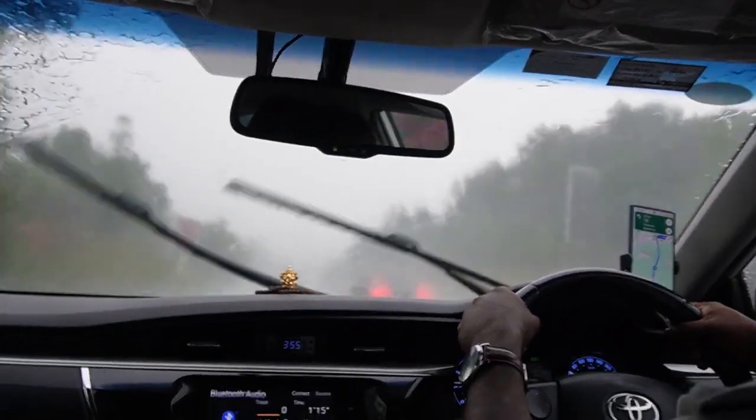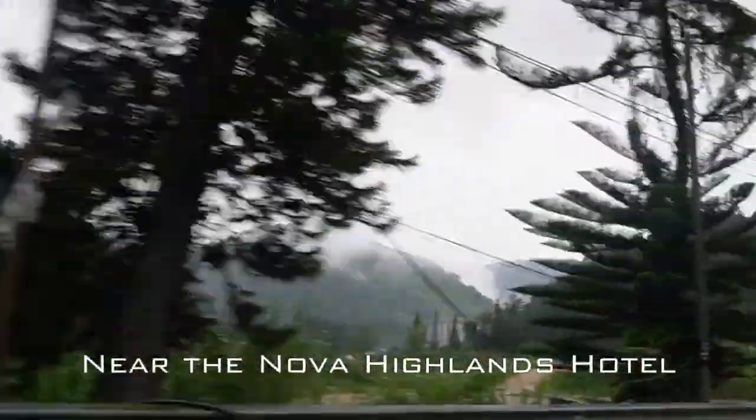We are 1.5 hours, so is it 1 hour left to the trip? It was quite rainy today. There was some amazing scenery along the way to Cameron Highlands, a bunch of really cool looking mountains.